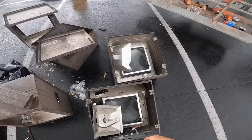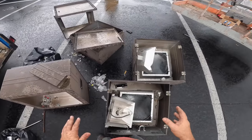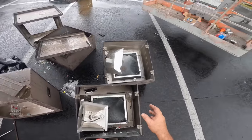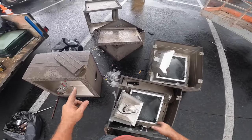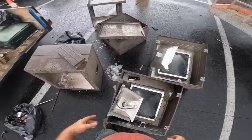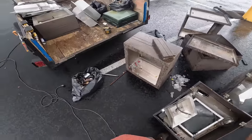Okay. All right, I'm gonna shut the GoPro off real quick so it doesn't get hot and shut down in the middle of the next project. I'm gonna knock these out, get them prepped to this point, and then I'll show you how I'm splitting them open.